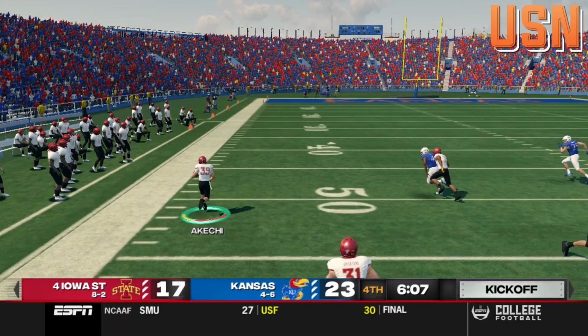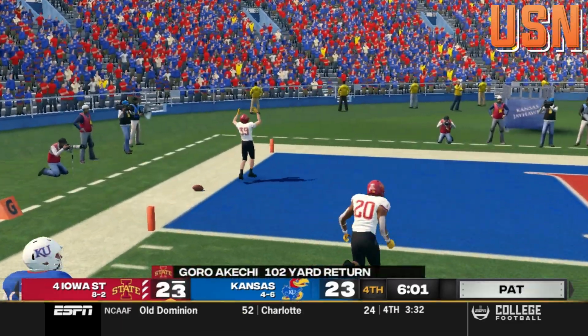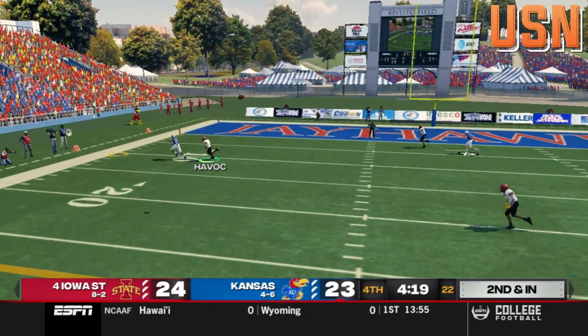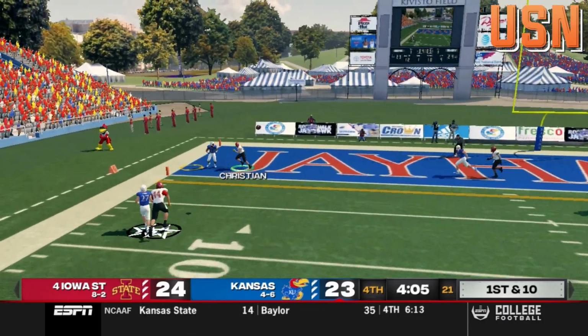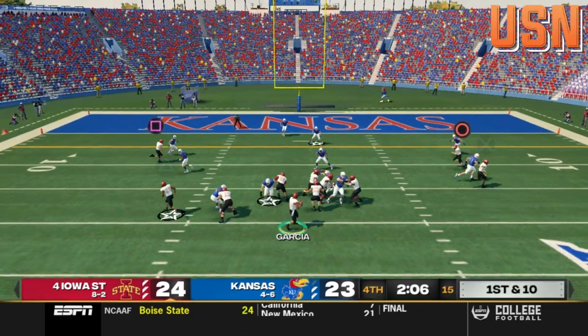His name is Goro frickin' Akechi, and put some frickin' respect on it, because what a frickin' play. 102 yards to the house, and just like that, we are leading here once again. Kansas would not be done yet, though, as they continue to work the ball down the field here. It's going to be going to the end zone, but no, it's Sean Christian jumping in front of that one right at the goal line.